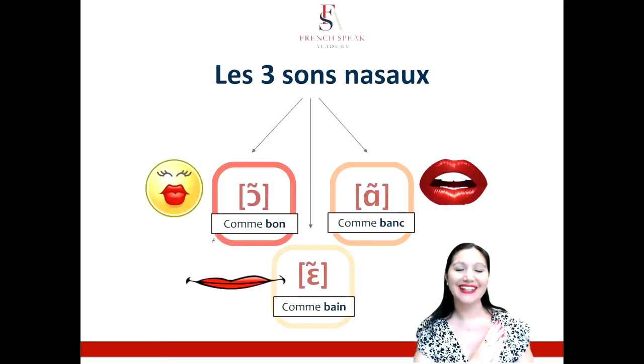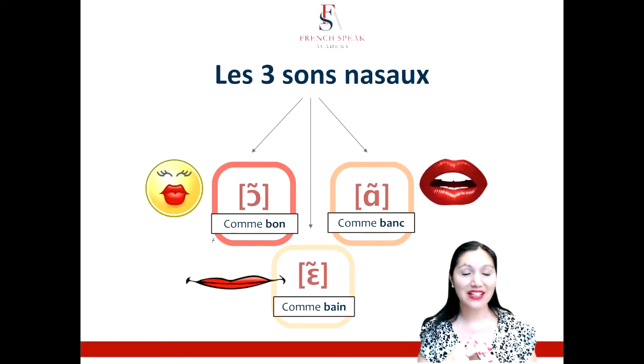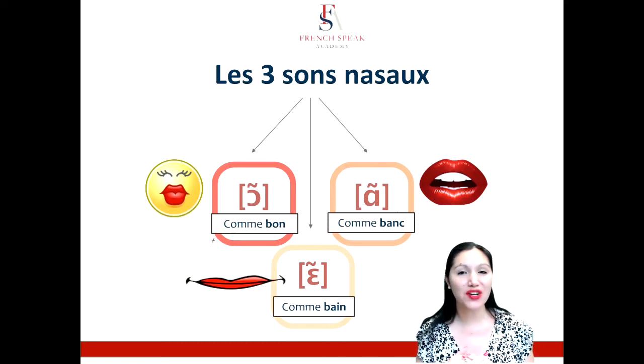So I mentioned lip movement. We have 3 different ones, and I'm going to show you how to over-exaggerate them to get a perfect French nasal sound. Let's take a look at the 3 nasal sounds here. Les 3 sons nasaux. Even in the word son, we have one of them. Can you guess which one? Son is the first one.